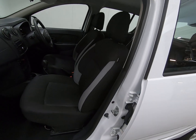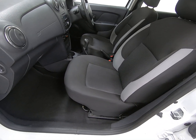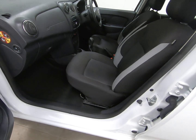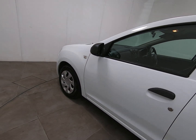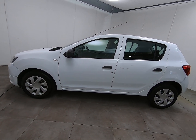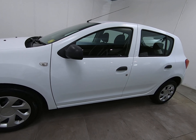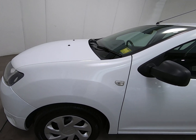I've already mentioned both mirror covers free from any scuffs. Passenger seat, as you'd expect, same as the others I've already shown you. No sign of any wear. Really is a lovely example. As I go around the entire car, inside and out, really am struggling to see anything negative to point out at all. Onto the passenger front wing, exactly the same.